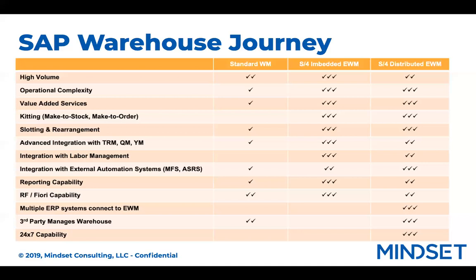and PLCs. With the release of S/4HANA 1610, EWM was offered as an embedded application component, meaning you no longer have to replicate business partners or master data or transactional documents through SIF, which simplifies your IT landscape significantly. However, a decentralized deployment is also available in S/4 if business requirements dictate that you need 24/7 capability, even when your ERP system is down, if you need to connect multiple ERP systems to your EWM system, or if you need the capability to upgrade your ERP and your EWM systems separately.